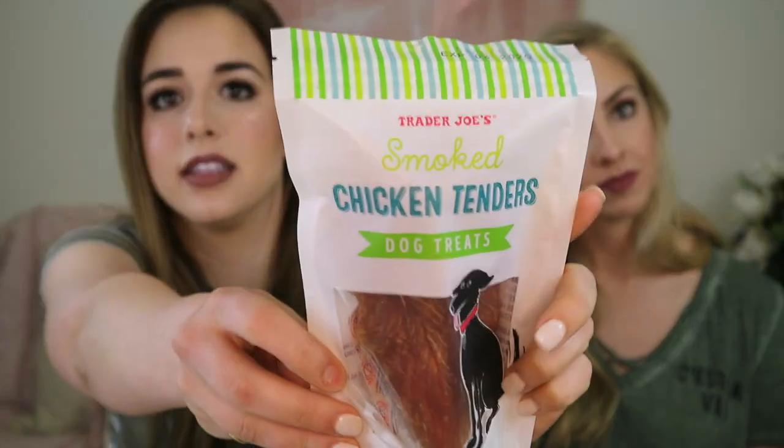And then we've got the Fleurs. Accoutrement. So this one is smoked chicken tender dog treats. Our dogs love these, and we love them because they're literally just chicken. No flavorings. Made with boneless, skinless chicken breast and smoked over natural hardwood. Such a high quality of chicken with no flavorings added that you can feel great about giving it to your dog as a wholesome treat.